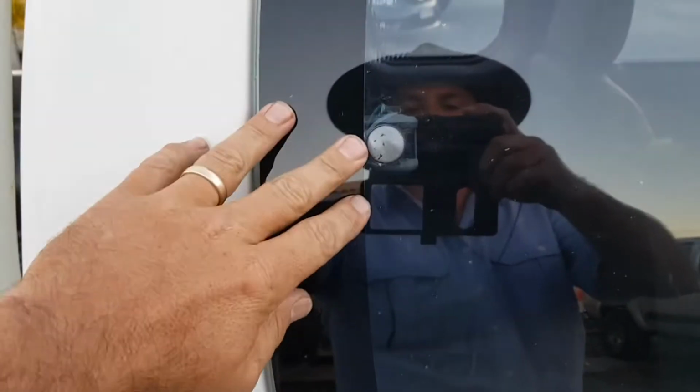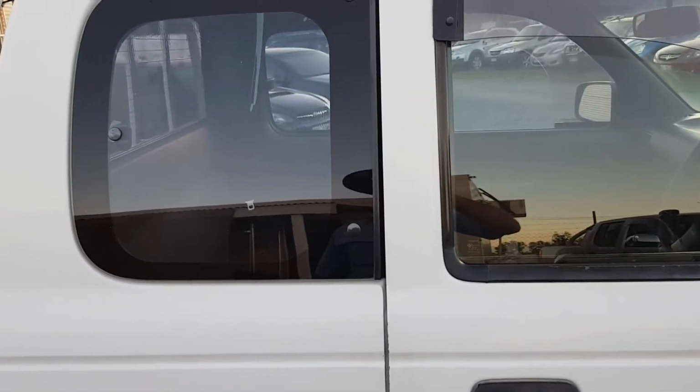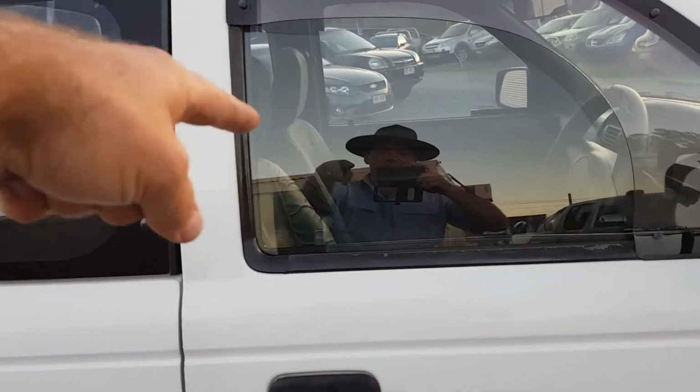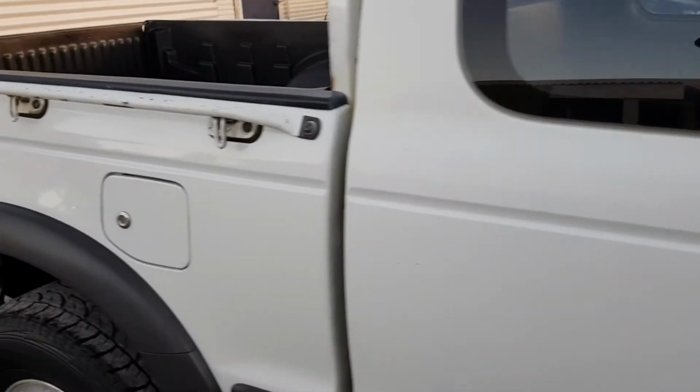These little windows are what are called flipper windows. They flip out, and pretty groovy. Got the tinted windows. Just look at me video bombing myself in the back. So let's keep going for a walk around.